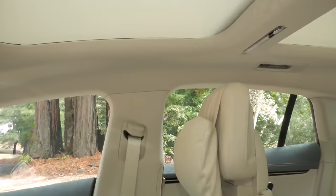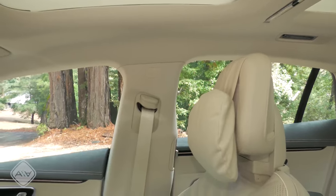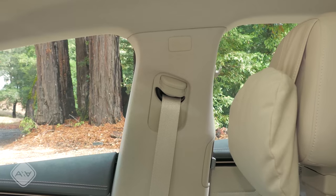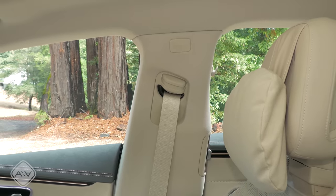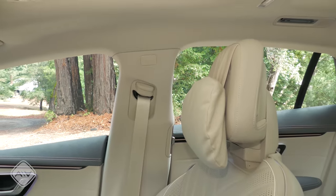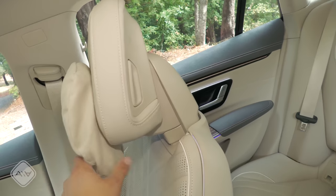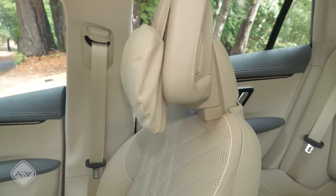The shades are operated together, so if the rear passengers want their shade open, the driver and front passenger have to have theirs open as well. We have height adjustable shoulder belts for the driver and front passenger. Pretty thick pillars though, right there. Four-way adjustable headrests. Up and down is electric, in and out is this little button right here, and then we get the pillow that we've seen in other Mercedes models.